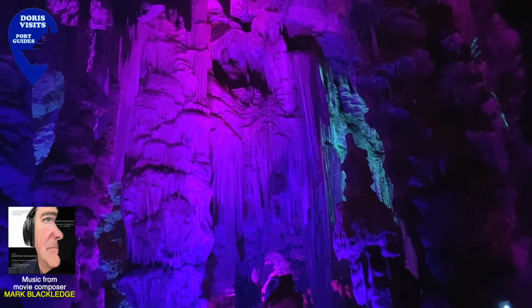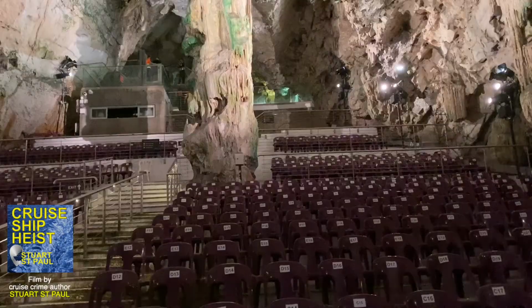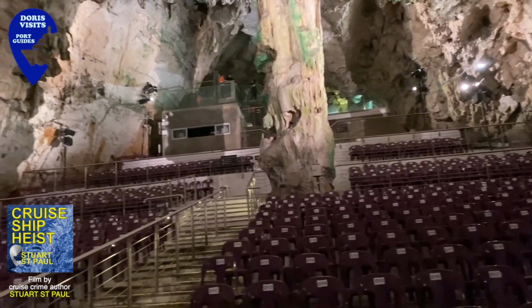If you do have mobility problems and you've come by taxi, this is one place where it appears to have a lift and a platform for chairs. There's a light show here telling all about the origins of the caves and the geological structures, so we're going to have a look.